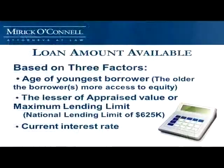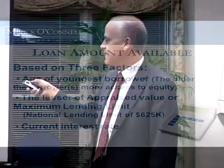You pull out the money that you need, in this case, to fix up your house, and you leave the rest in there. So reverse mortgages are based on three factors. The age of the youngest borrower. The youngest borrower cannot be younger than 62 in order to get a reverse mortgage. The lesser of the appraised value of the house or the maximum lending limit. So in this case, the house is worth $400,000. Even if it were worth $1 million, however, this calculation would be based on a house that was worth $625,000. That's the national lending limit. And the current interest rate.